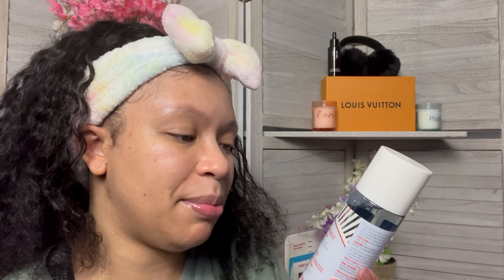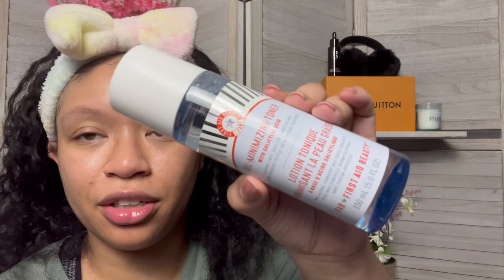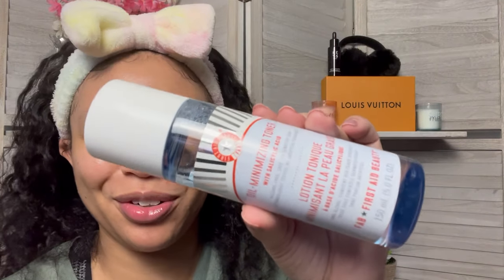The next thing in here is by First Aid Beauty and it is oil minimizing toner with salicylic acid. I don't currently own a toner. So I'm very happy to have another, well, not another. Another implies I have one already. I'm happy to finally have a toner that I can try.